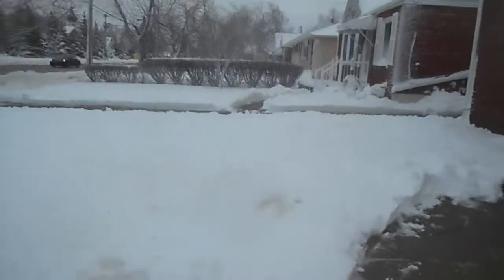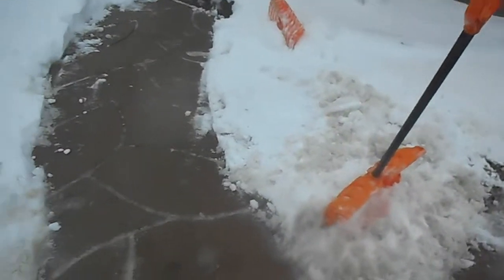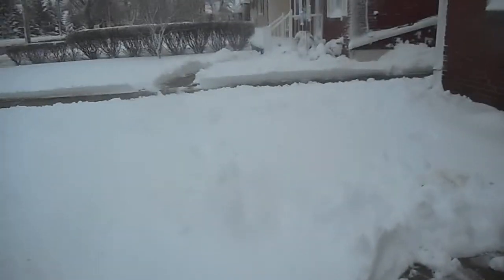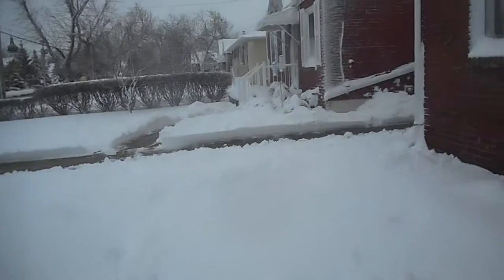Alright, so the snow blowing part is done. I still gotta go back through with the shovels and finish it up, especially in the third driveway, because that was just an absolute pain. The concrete for that driveway is horrendous. This one is super easy and simple because it's a nice driveway. There's no big cracks in it or anything with their driveway.